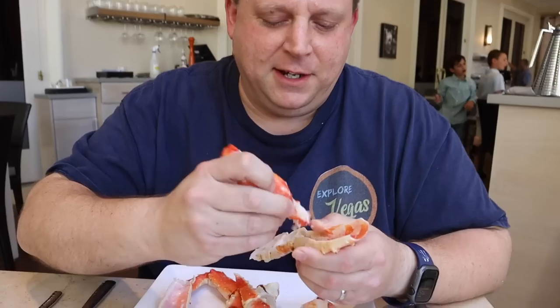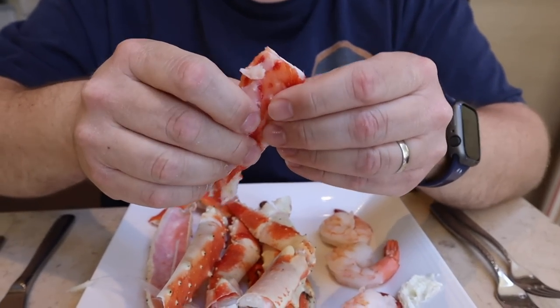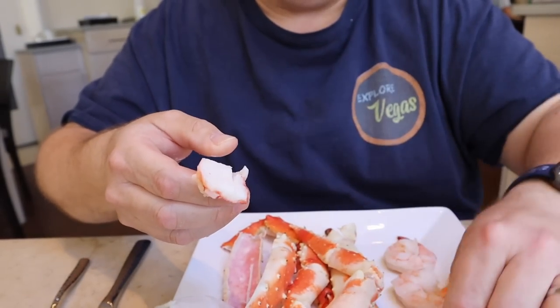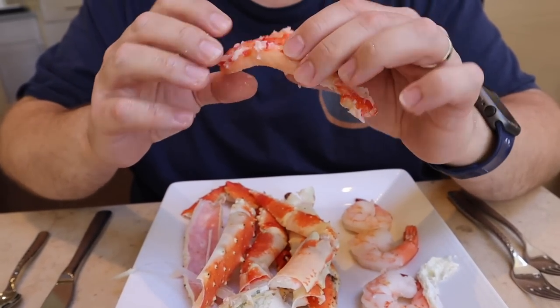You don't even have to be a pro. Look, there it is. Right out, just like that. Just like that. And you know what I'm gonna do? I'm gonna peel this sucker out, that one little bone that's in the middle there. Yeah, that's right, Mrs. Explorer. And then you can just eat it and enjoy it.